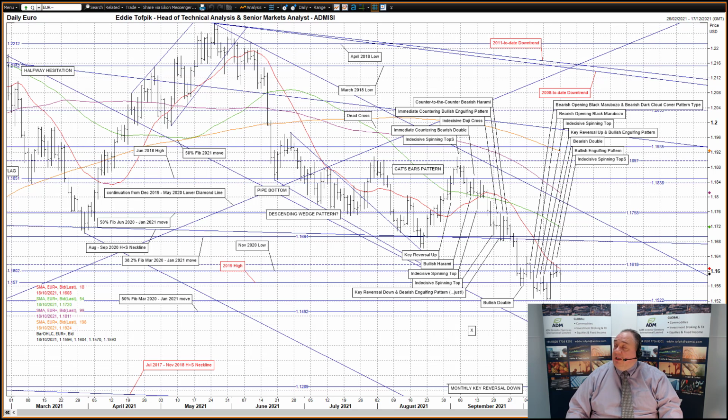I'll start with the euro against the dollar. A second indecisive spinning top pattern on Friday as the market hesitates once again around the old November 2020 low at 116.02. Overall, we still seem to be within the breakdown from the recent cat's ears pattern, over the July to date period.